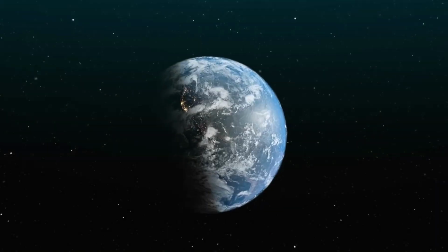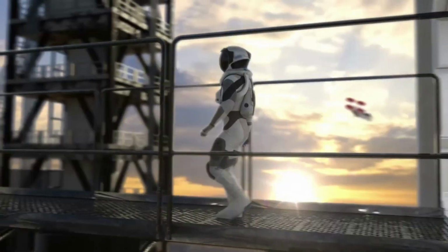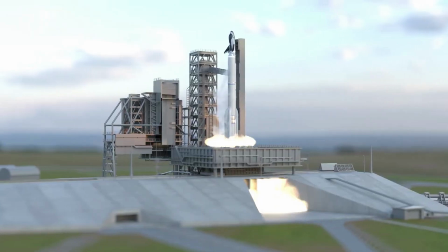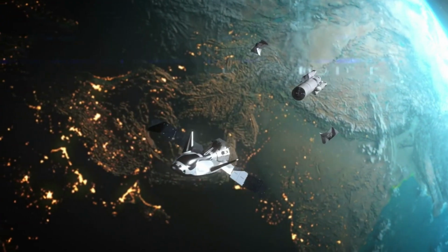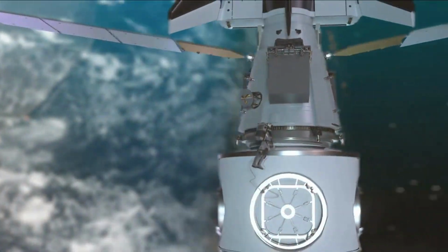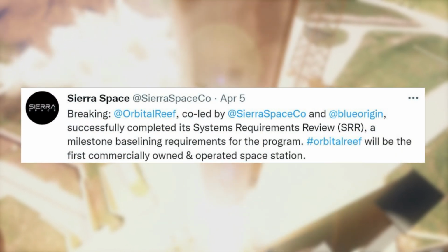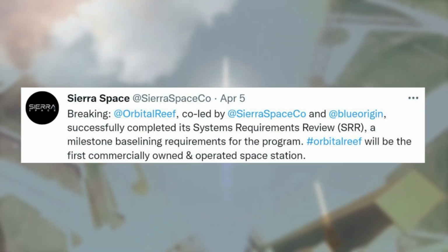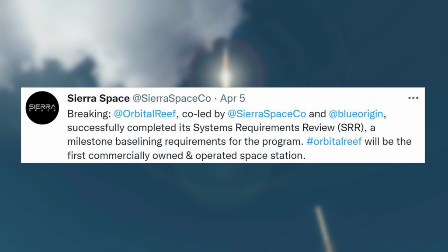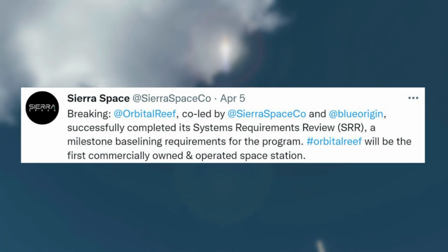With very ambitious projects such as Orbital Reef, a lot of progress is necessary in order for anything to be done in a timely manner. After a lot of big announcements in 2021, the companies involved began to work on some of the aspects of this project. Not long ago in April, Sierra Space tweeted saying, "Breaking, Orbital Reef, co-led by Sierra Space and Blue Origin, successfully completed its Systems Requirements Review, SRR, a milestone baselining requirements for the program.